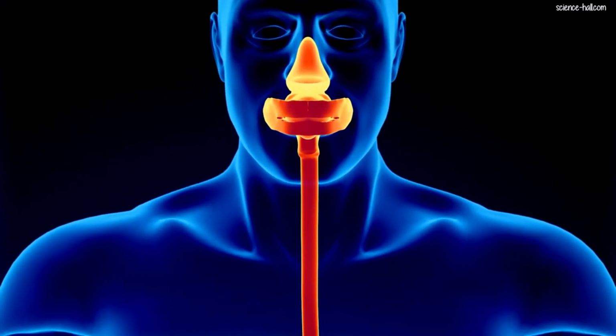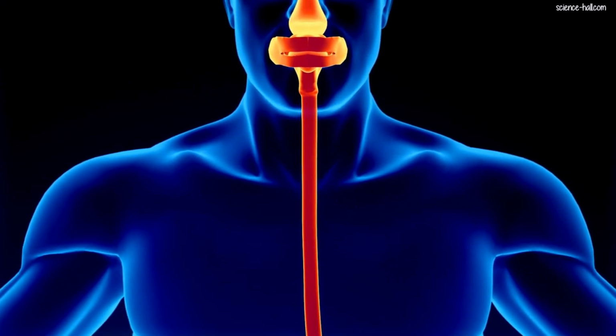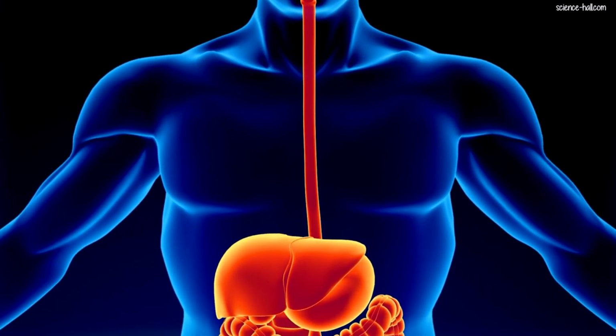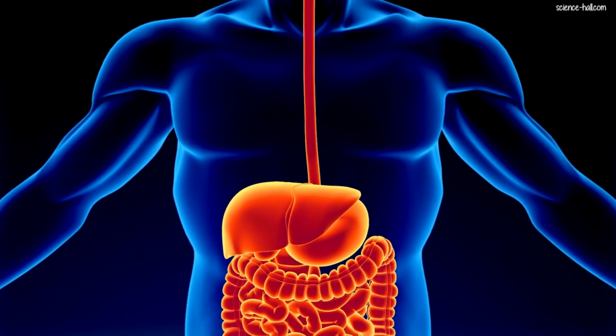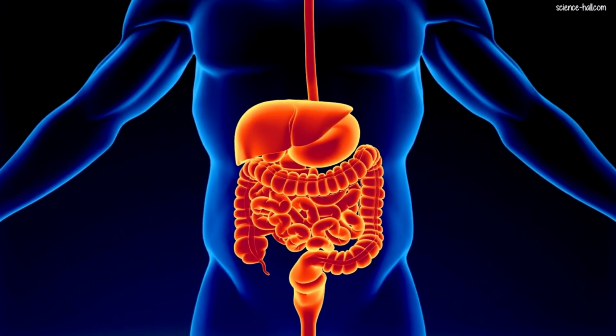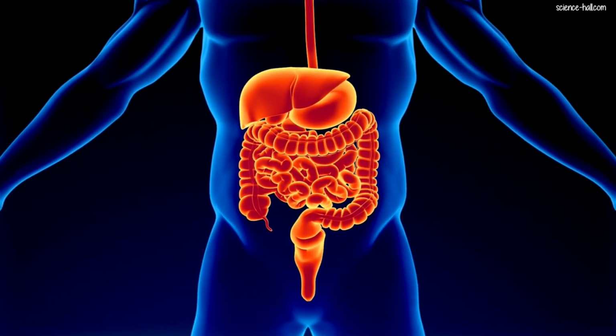Let's take a brief look at the anatomy of the gastrointestinal system to better understand the subject. The gastrointestinal system is made up of a tube called the digestive tract, which extends from the mouth to the anus. Its functions are to digest food, absorb nutrients, and eliminate waste through defecation. The digestive tract is made up of mouth, pharynx, esophagus, stomach, small intestine, and large intestine.